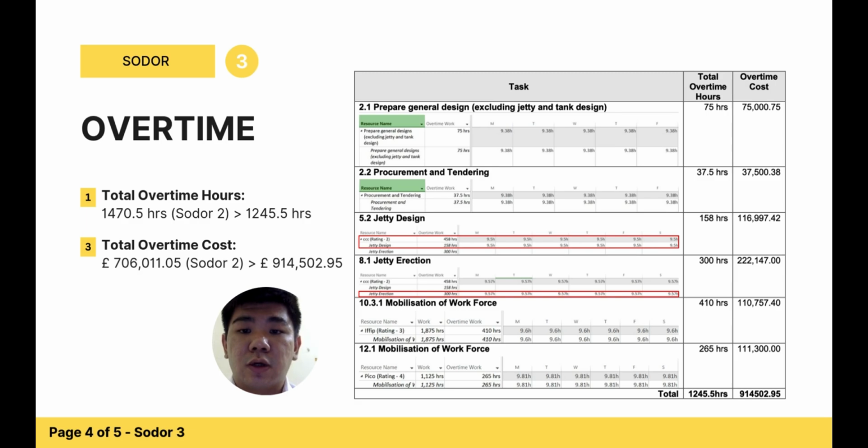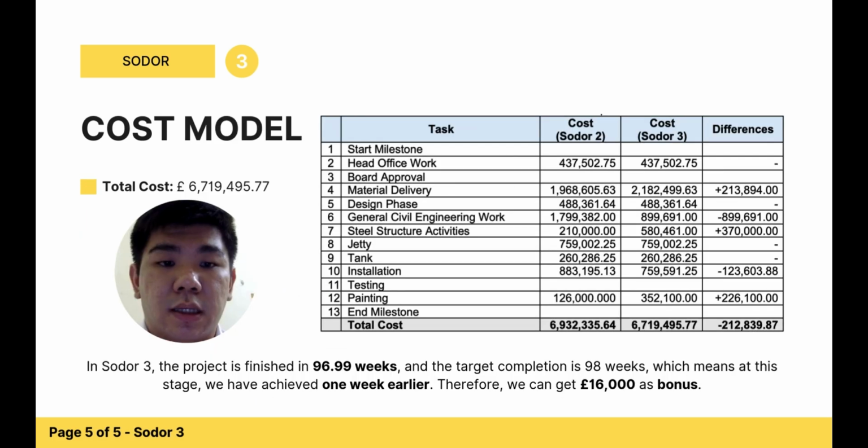So in SOTO 3, the total overtime hours that we have applied is 1,245.5 hours, while the total overtime cost will be 914,502.95 British pounds. In SOTO 3, the total cost has decreased by 12,839.87 British pounds, which means our total cost in SOTO 3 will be 6,719,495.77 British pounds. Moreover, in SOTO 3, the project is finished in 96.99 weeks, which I have mentioned before, and the target completion is 98 weeks, which means at this stage we have achieved 1 week earlier. Therefore, we can get a 16,000 British pound bonus.